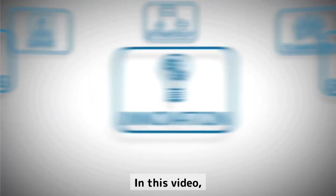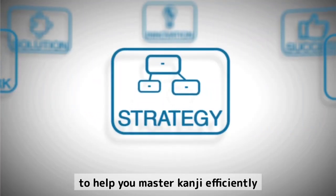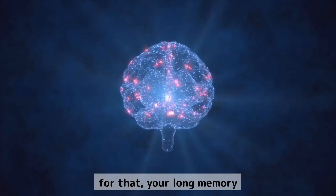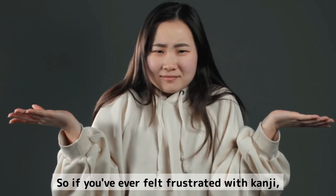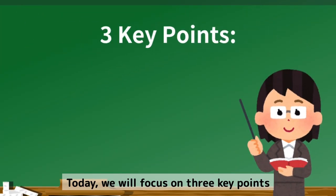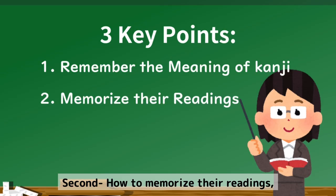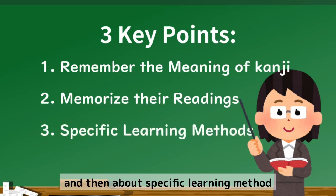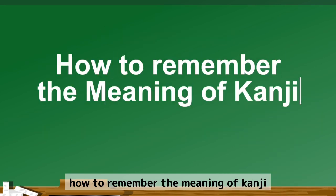In this video, I will share the most effective strategies to help you master kanji efficiently for your long-term memory. So if you've ever felt frustrated with kanji, make sure to watch until the end. Today, we will focus on 3 key points. First, how to remember the meaning of kanji. Second, how to memorize their readings. And then the specific learning method. Let's start with the first point. How to remember the meaning of kanji.